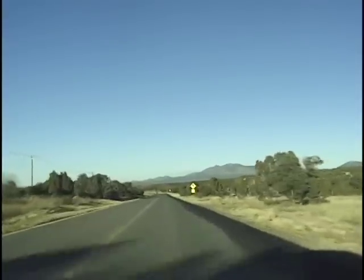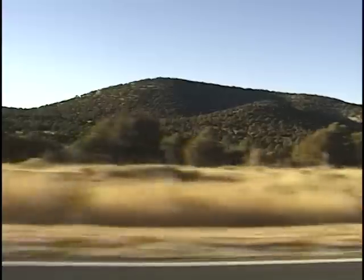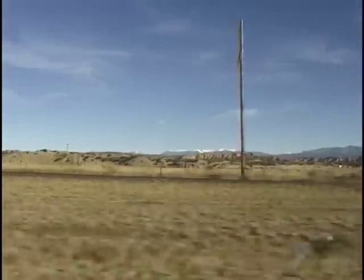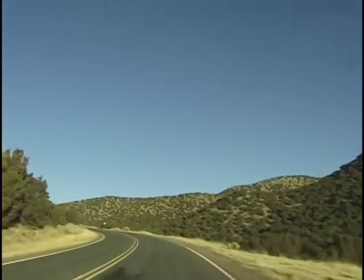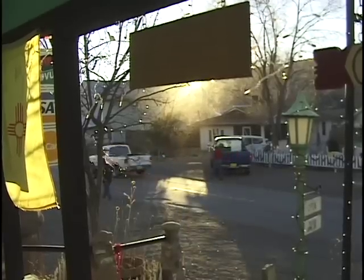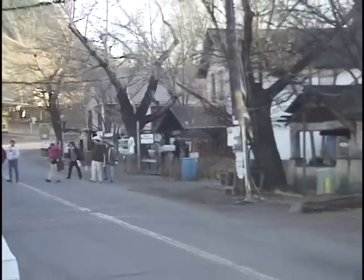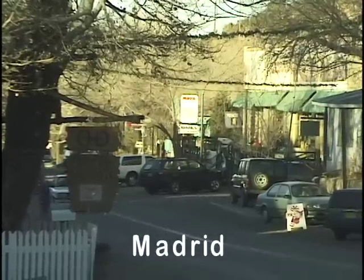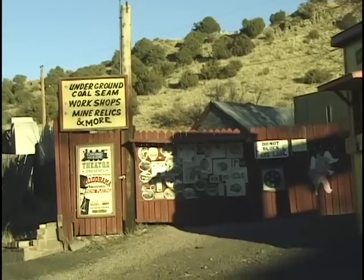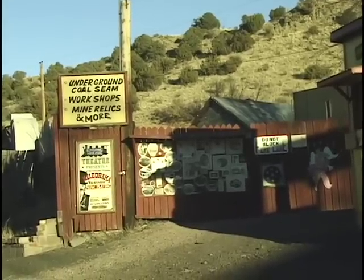In today's program, we're taking you into the heart of the American Southwest. We're going into New Mexico, and we'll be visiting the three main towns of this interesting state. We'll be ending up in Albuquerque, and first we're taking you to Santa Fe and Taos, and along the way, we drive through a couple little villages such as Madrid. It's spelled like Madrid, but they pronounce it Madrid.